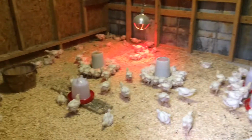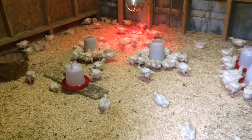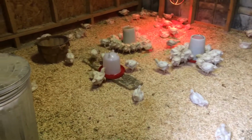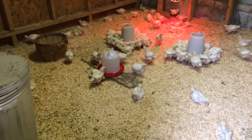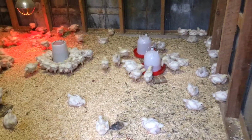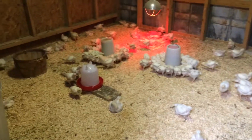I was getting a little ahead of myself on the last video, I was thinking they were 3 weeks old, but they were just over 2 weeks old, not quite 3 weeks, so they still have some time before they go out. But they've got plenty of space in here. They're doing well. And we'll let them out on sunny days when it's a nice afternoon. We'll let them out a little bit at a time until we can finally move them out.